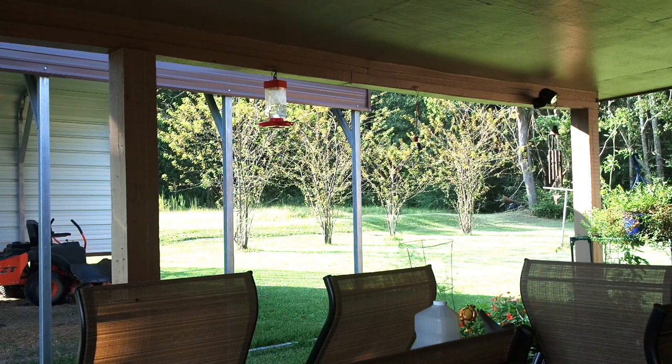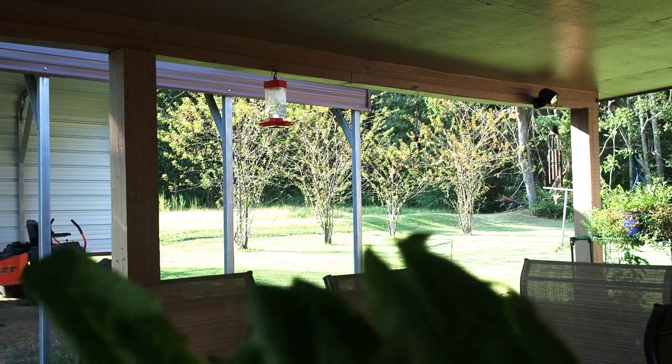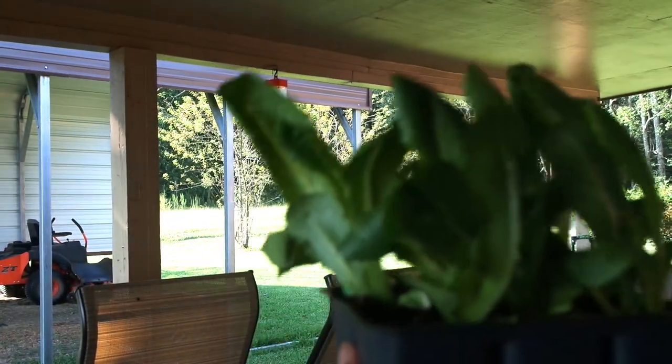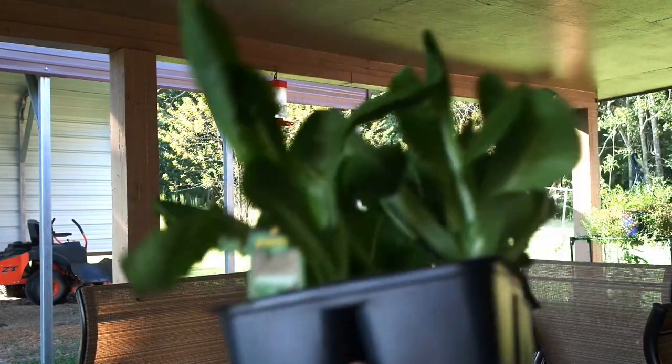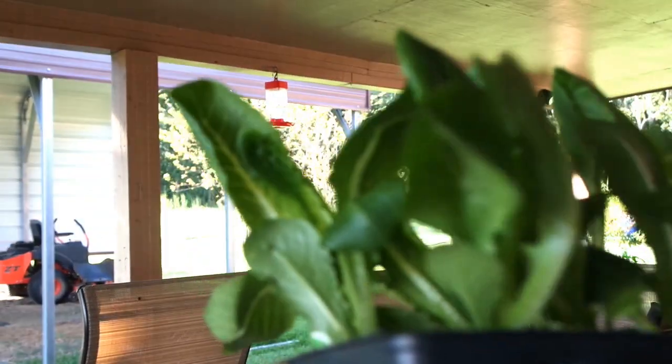But yeah, we got three bunches of those onions, and then we got this romaine lettuce. So this is well watered.